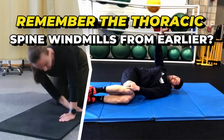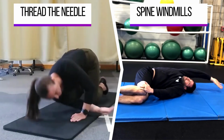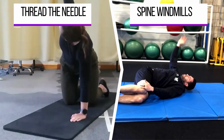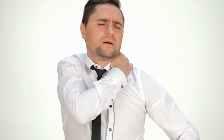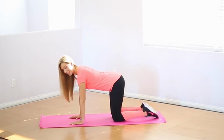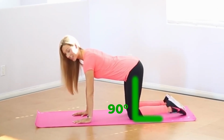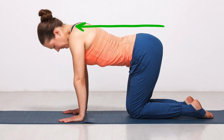Remember the spine windmills from earlier? This is a great stretch to pair with that movement or to swap in if you want to vary up your stretching routine. You'll also help counteract shoulder tightness by doing this stretch regularly. To do the thread the needle, start on your hands and knees. Position your hips over your knees and bend your knees at 90-degree angles. Keep your arms straight and your shoulders over your hands so that your back is flat.